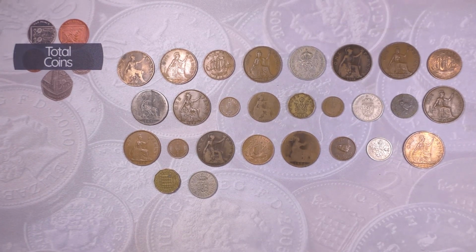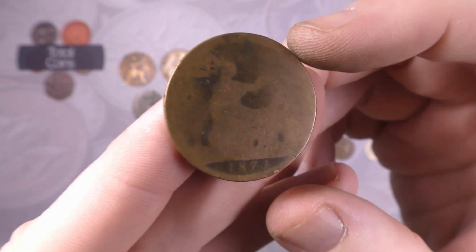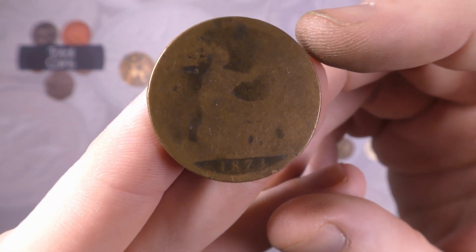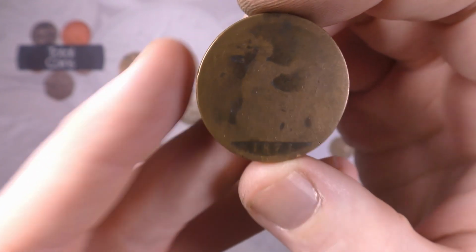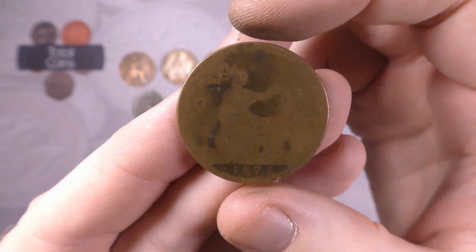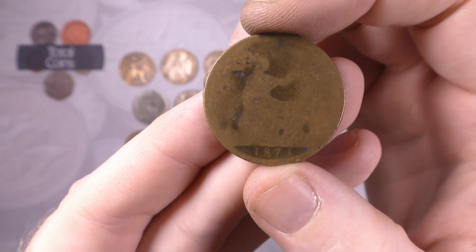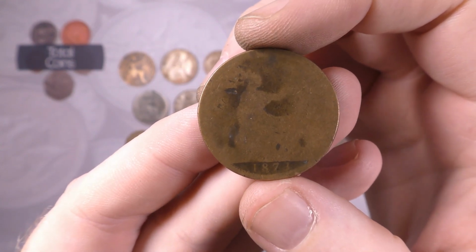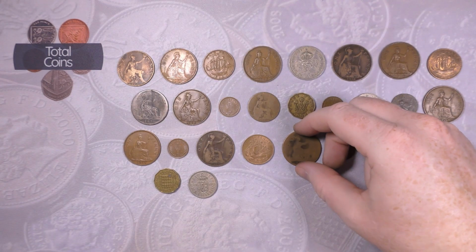Right, so star pool today. What are we looking at? Do you know what? I think because it is such an old coin, it's got to be our 1871 Victorian Victoria 1 penny. Unfortunately, it is exceptionally worn down, but now that I have it in my collection, it will be put into the appropriate storage to make sure that it doesn't deteriorate any further. So yes, we can save it from complete destruction.